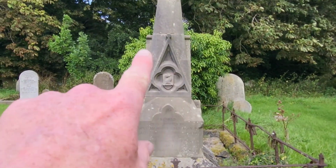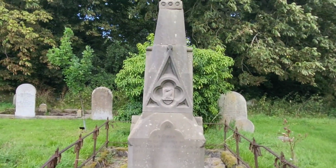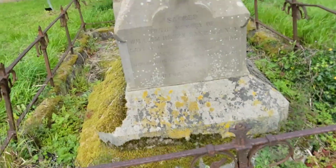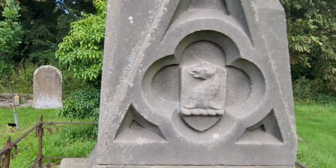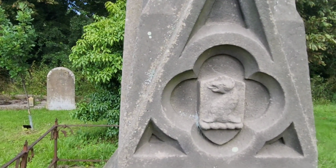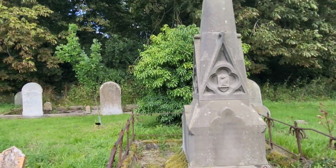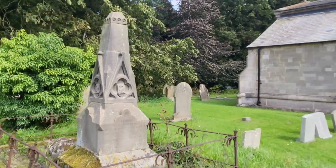You see there's some very esoteric symbolism in there. Just watch my feet, very overgrown. I'm unsure what that is though. Is it a griffin or something? Gryffindor.